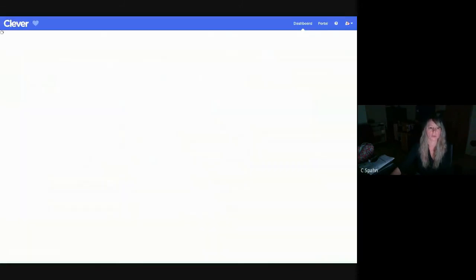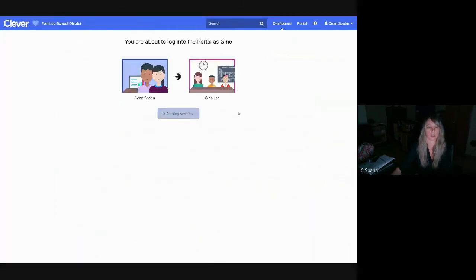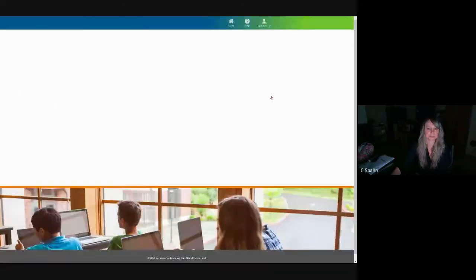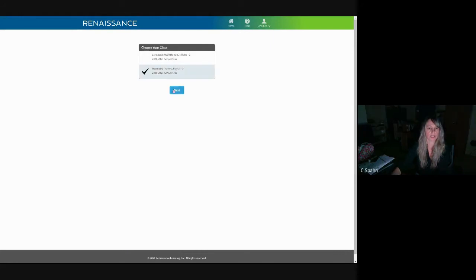And this portal session will go back in as a student one more time just to see the STAR 360, because I know everybody's going to be delivering that soon. And I want to make sure to demonstrate that it is working. So if I come down here, I don't think I categorized it under assessment apps right there. STAR 360. Give it a second. And here we are, we're in. Now, once they come in here and they click on math, are you inside your school? Yes. Let's click on geometry. I think there's another spot where they have to enter the monitor password still, you know, that separate password. I don't know what it is, but whatever that is, they will have to still enter, but they'll get into the main platform just through clicking on Clever.